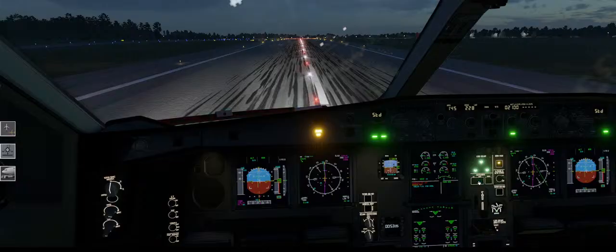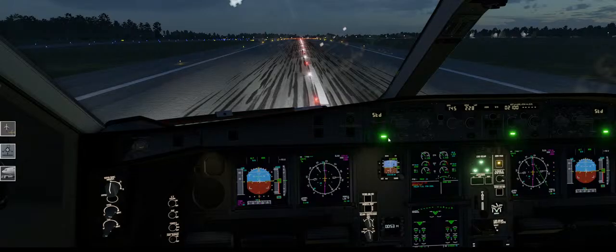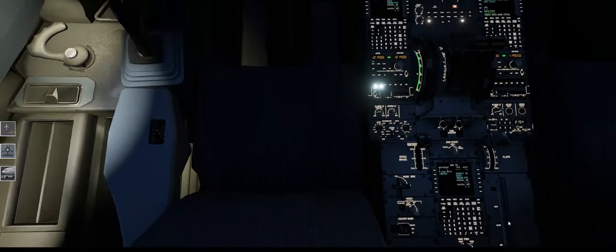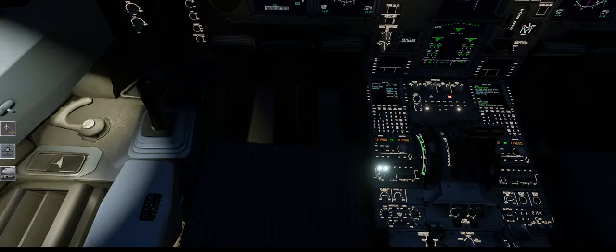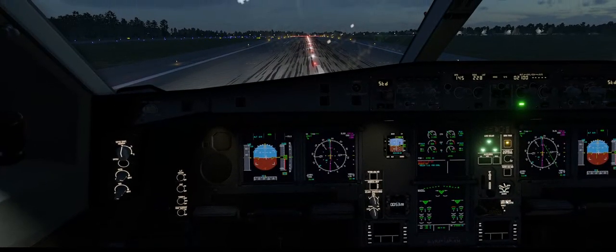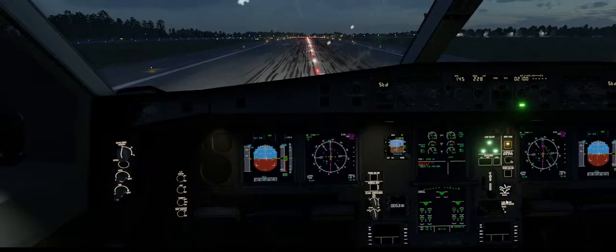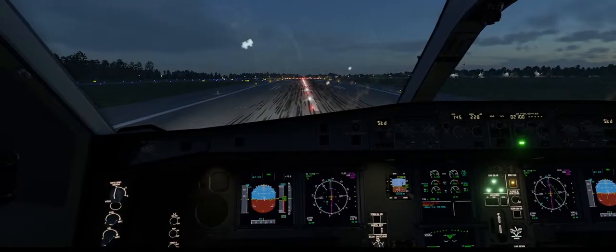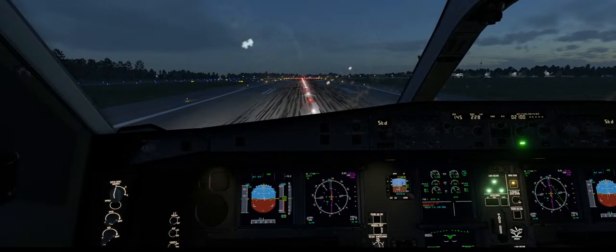Virgin 110, welcome to Greensboro. Contact ground on 121.9. Switching to ground on 121.9. Virgin 110. Greensboro ground, Virgin 110, evening. We're clear of runway 23 right and ready to taxi to the gate. Virgin 110, Greensboro ground, taxi to Park 2 at your discretion. Have a good day.